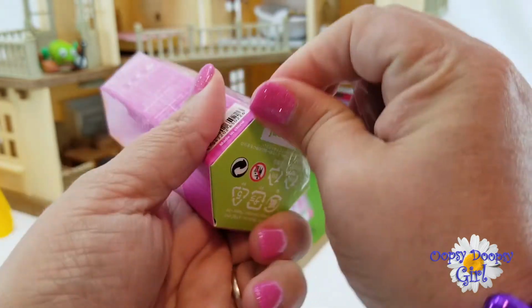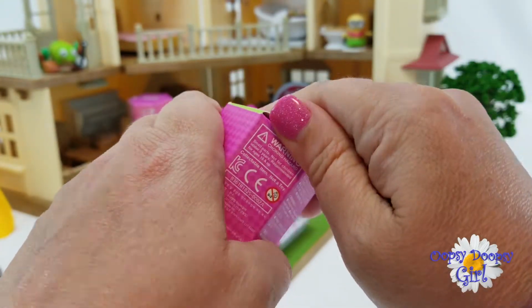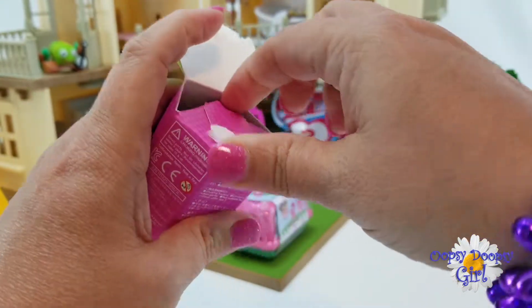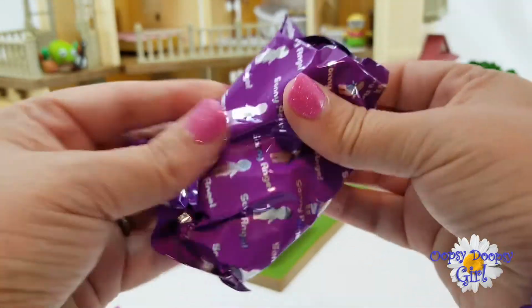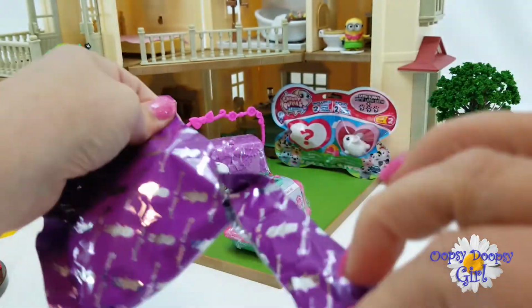Okay, let's open the box. Oh, I tried to save it and I didn't. I messed it up. There we go. Ooh, we have a pretty purple bag. It's so shiny. Okay, guys, let me know which one you hope is inside. Here we go.